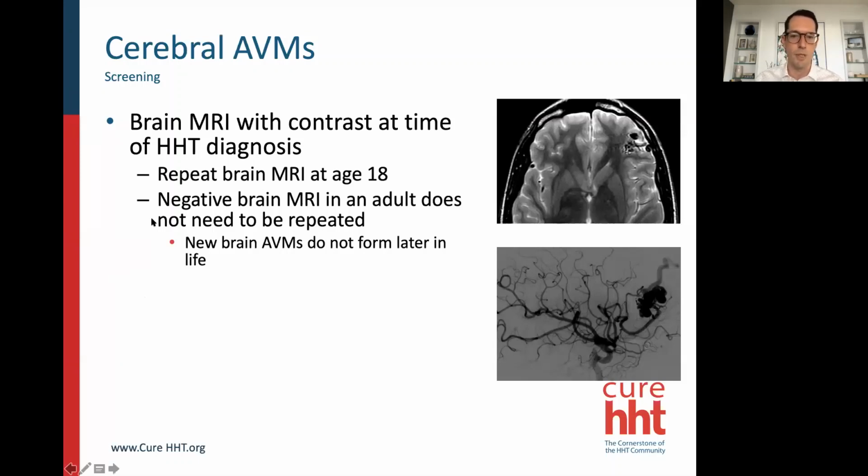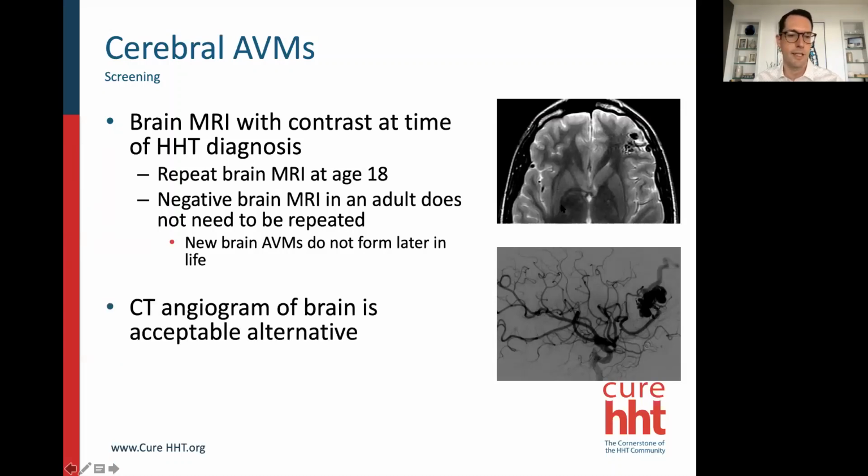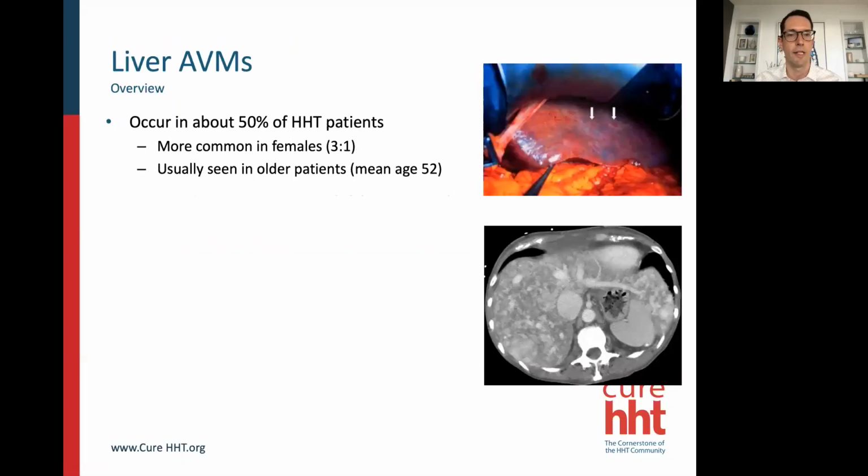Unlike with lung AVMs, where there's a small chance a lung AVM could grow over the course of time and might show up later in life, if you don't have a brain AVM by 18, you never will. And CT can be used if MR is not possible. Some people cannot have MR for a variety of reasons.